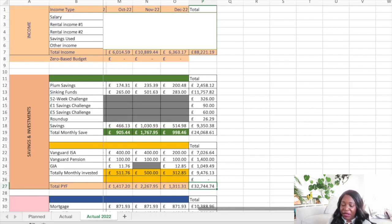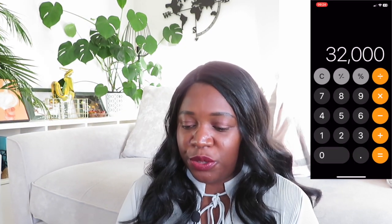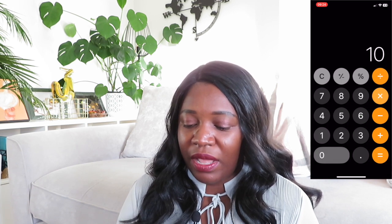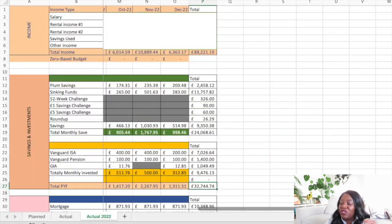Honestly, I'm happy. I have my mobile here with me, so let me do some quick maths and see what that looks like in terms of a percentage. So if I do 32,000 divided by 88,000 times 100, that is equal to over 36% of my income. So I was able to send 36% of what I brought in 2022 towards my saving and my investing. I'm honestly really happy with that. So that is pay myself for savings and investment.